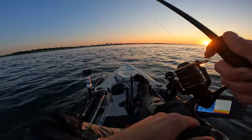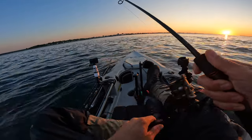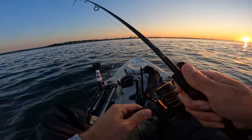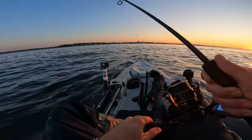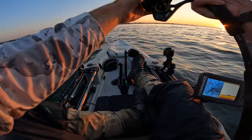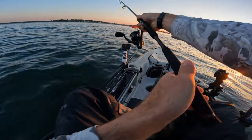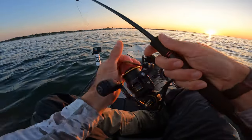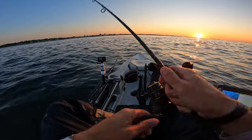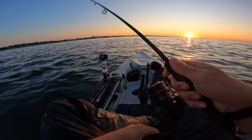A little bit up current will present the bait more naturally. If the current wasn't so harsh, I would probably stage, wow, that guy just really busted. I would probably stage over here and cast a little more directional up current. But yeah, that 10 and 2 seems to work for me.